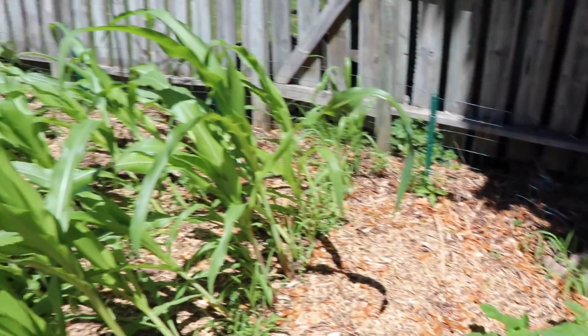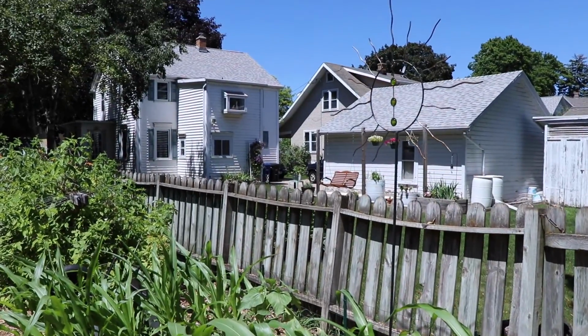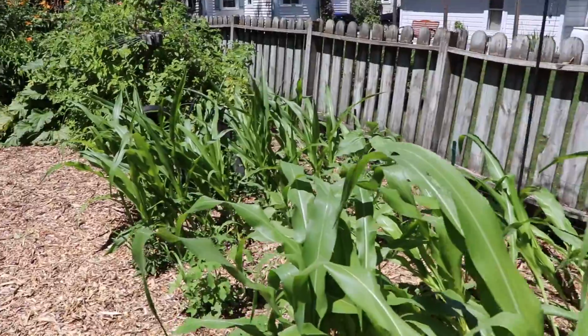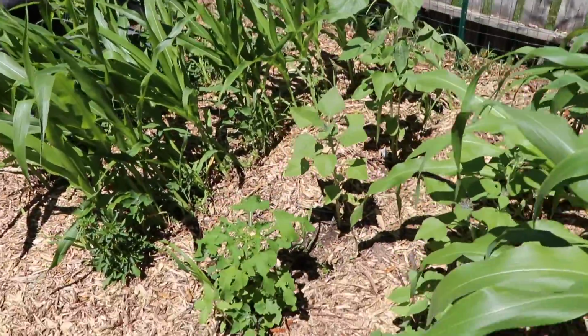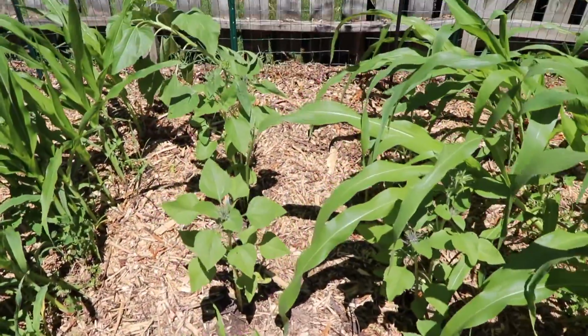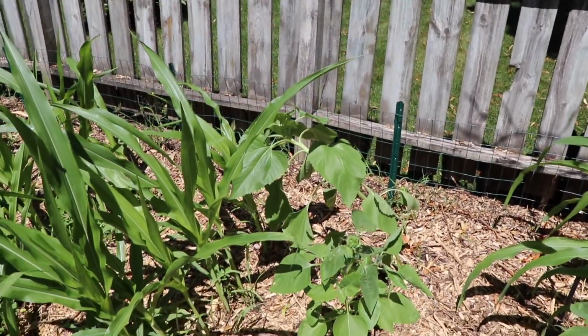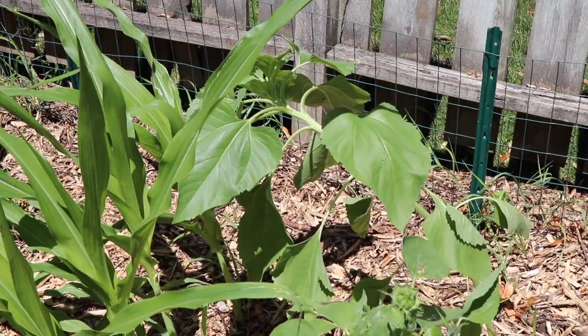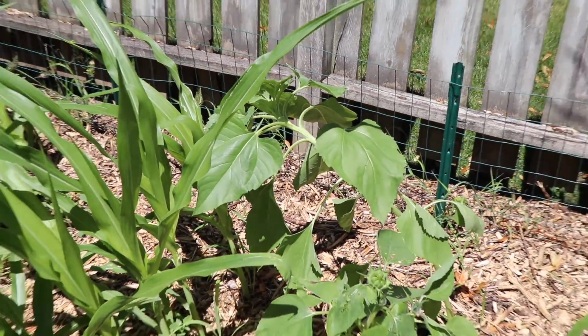Should be fun. You'll also note that I moved the little sunflower metal piece into where the sunflowers are to encourage their growth. They got a little beaten up with the winds this weekend too, particularly the mammoth. You can see it's leaning over and it looks kind of sad. So I think I've got to stake in all 6 of these rows.